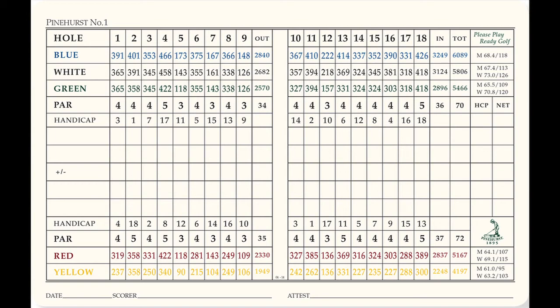17 is a very short and straight par 4 that begs you to let it rip with your driver and go for the green. There are a pair of bunkers up front flanking the green.